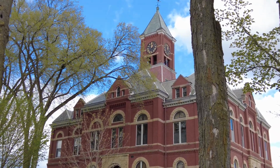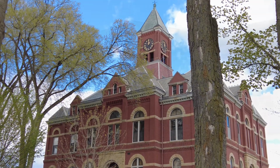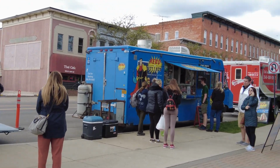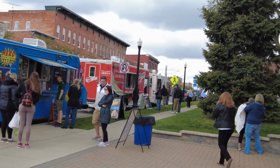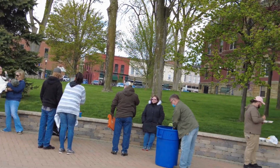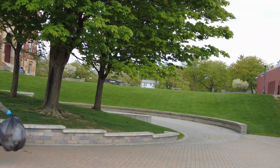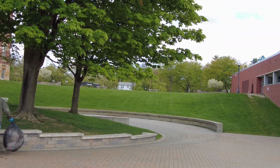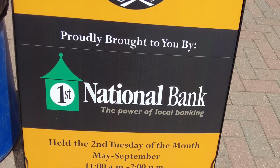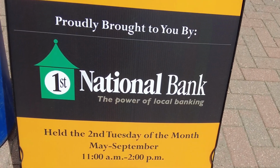But I do want to warn you guys, I have seen some of these food trucks leave a half hour early or so. There's quite a few people out here today for the food truck rally. This brings quite a few people to the downtown area, and there is some outdoor seating, nothing spectacular, but you can sit along this railing here and even back that way. Here's some details. The food truck rally is held on the second Tuesday of the month, May through September, 11 to 2 p.m.